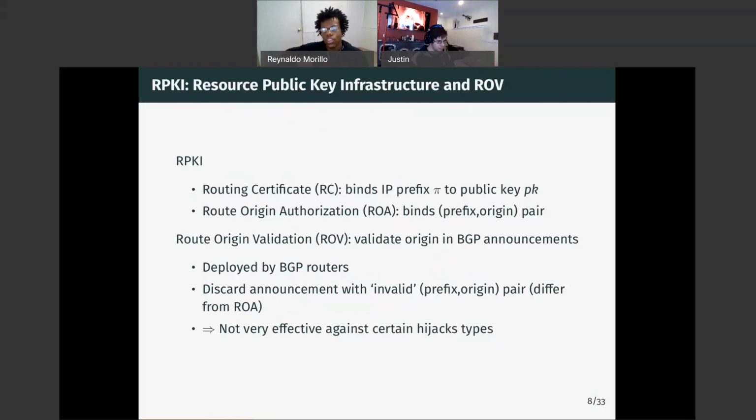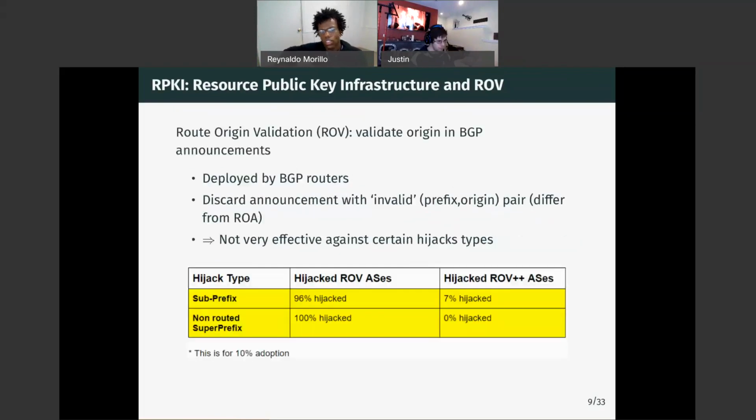But unfortunately, this is not effective against all forms of attacks, which we highlight in this table. In this table we compare ROV to ROV++, that's us, against the hijack types of subprefix hijack and non-routed superprefix hijack. And as you can see, ROV++ simply demolishes ROV, and at low adoption.